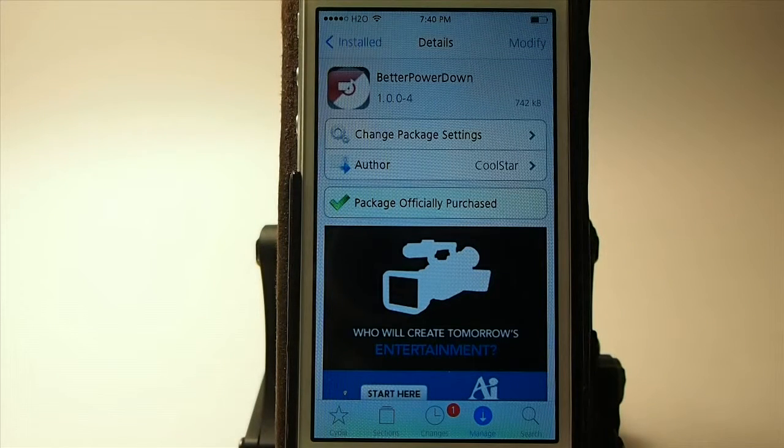Hey YouTube, it's Mitch at iPhone Captain, and today we're going to be doing the top 20 Cydia tweaks for 2014. So go ahead, kick back, get you some popcorn, and let's get started.